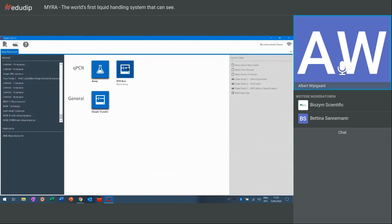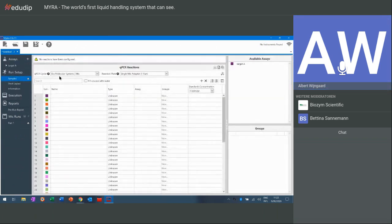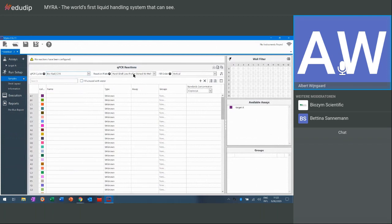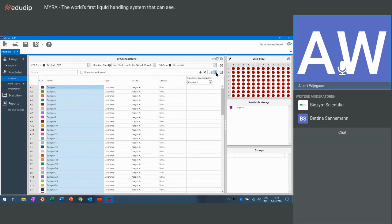If we want to set up a PCR run for a 96 well plate, the simple thing is to just select the assay, target A, and in this case, we are going to use, for instance, a setup for a BioRad. And what we're going to set it up in is a low profile skirted plate. Yes, filling order needs to be horizontal, so it's filling it out horizontally. And we have 96 samples. Use the autofill, no problem.